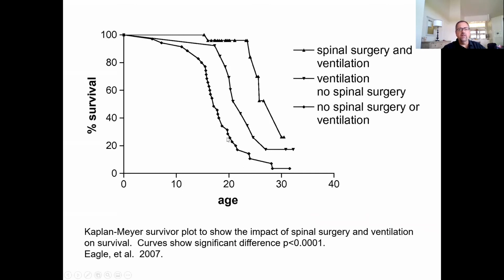So the basis of this kind of study was just to show that this middle curve is patients who had BiPAP use and they lived longer, and this third curve was really those patients who had scoliosis and had surgery and had BiPAP. They also extended their life and had a better quality of life. So I'm just trying to show this to hit home. Not all kids will have spinal surgery, but if they have scoliosis, I highly recommend making sure that we have people evaluating that.